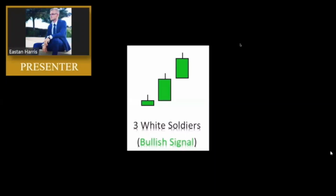Now for this formation, you're going to see 3 consecutive bullish candlesticks, and they don't have to be big. They're often relatively small compared to the candlesticks around them. But what this shows is that price is closing higher and higher without even having to put up much of a fight. So this is the 3 white soldiers, our bullish signal. And now we're going to look at the 3 black crows, our bearish signal.